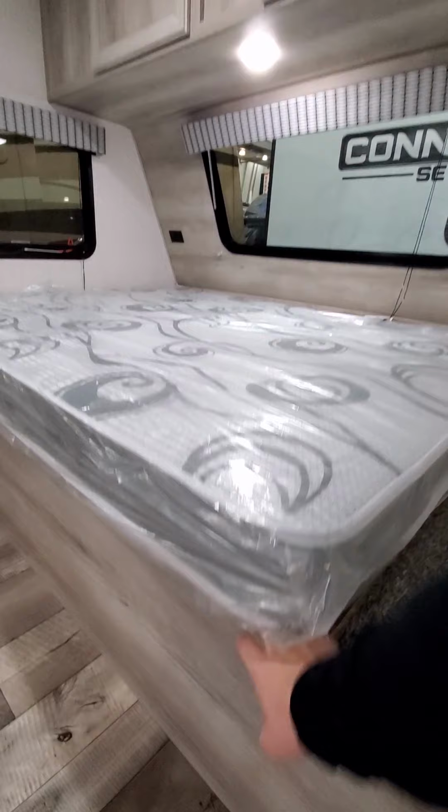And then you're also going to have this outdoor kitchen, which on a camper this size is pretty unique. So you're not typically going to find an outdoor kitchen in something this size. And that's just what the extra foot does for you.